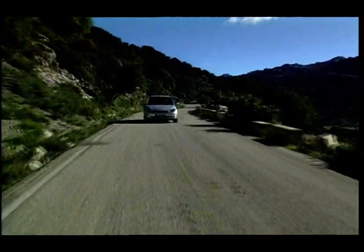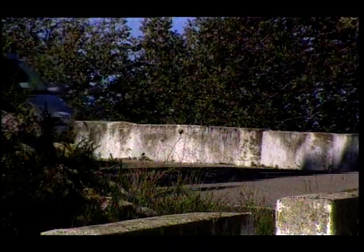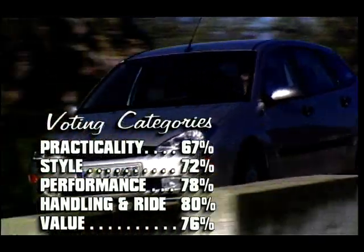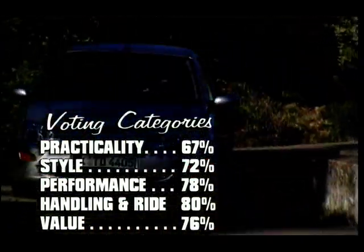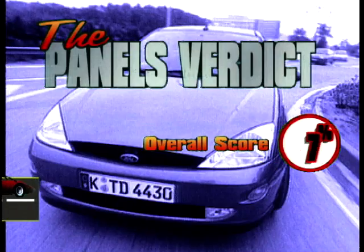There's a long list of engines available for the Focus, giving the buyer the greatest amount of choice to decide what's best to suit their needs. However, with so many options, it may prove confusing to some. All in all, the Focus is a great drive and a very competitive package, a real winner from Ford.